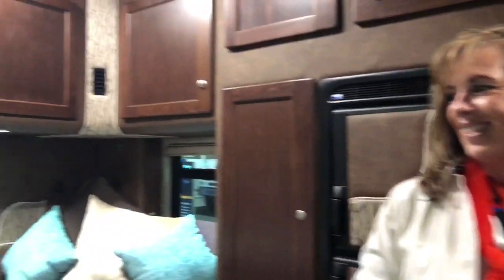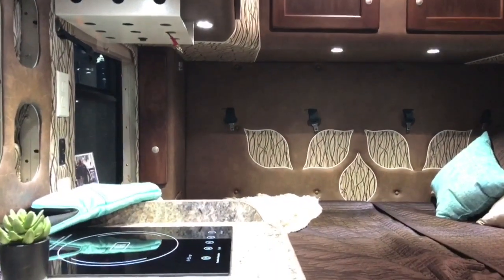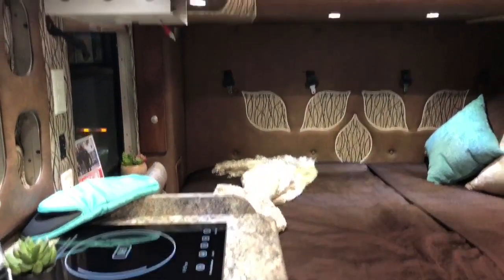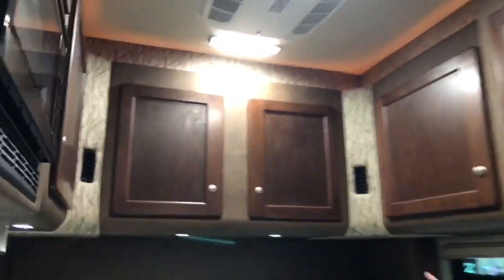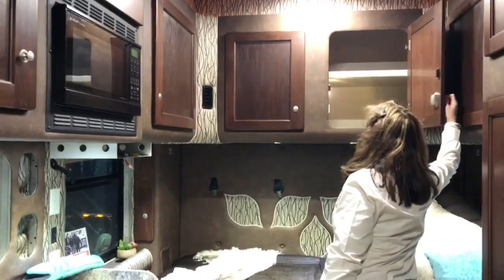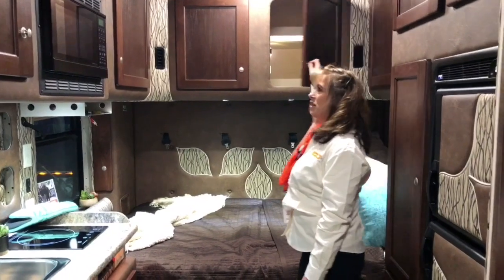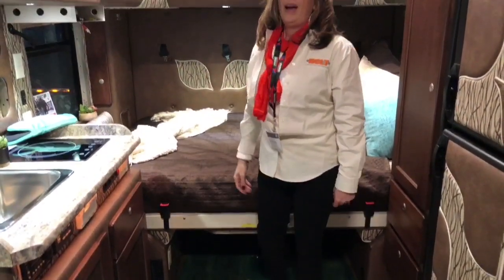Wow, okay. Look at this, everyone. The bed's in the down position. When you put the bed up, you have the table and the two chairs as well. It's got very big, deep overhead cabinets that lock with a push button, shelves inside, lots and lots of storage in the Bolt sleepers.